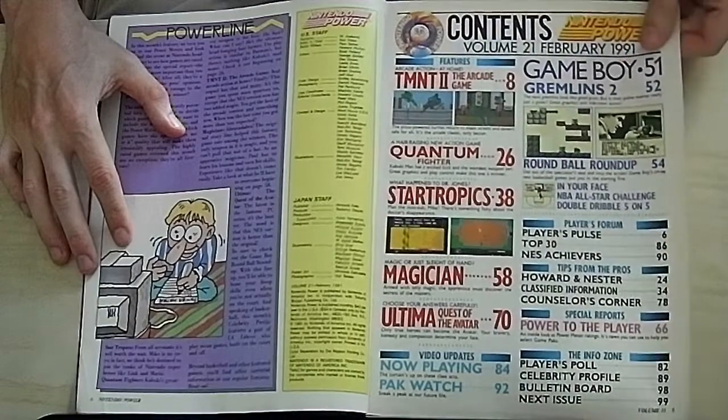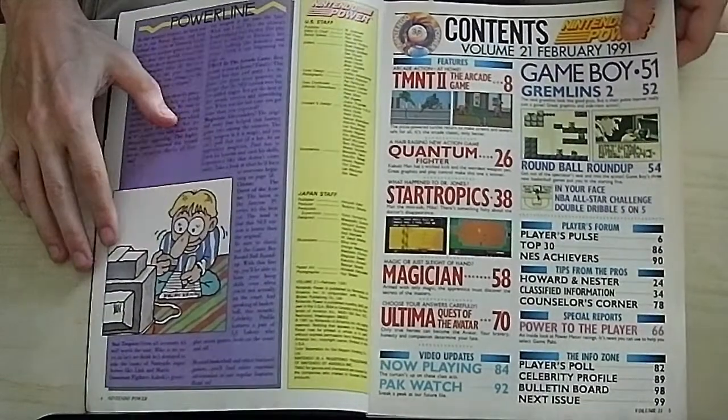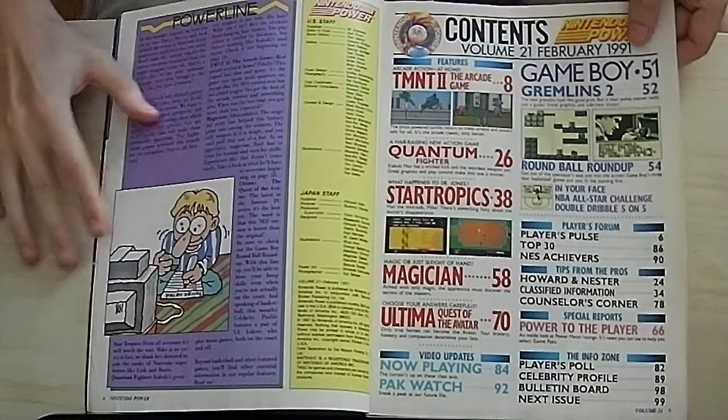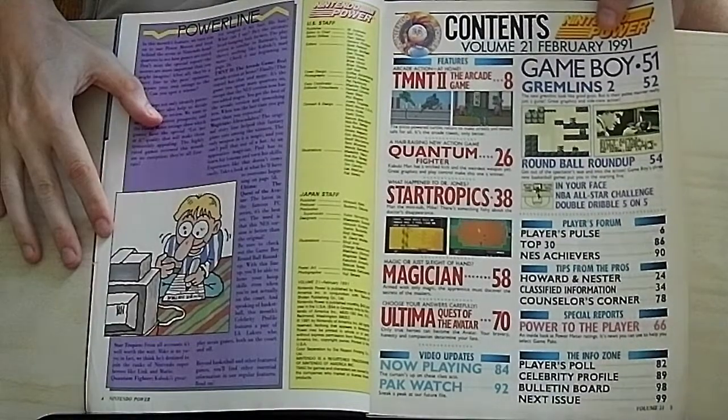Getting into 1991, we looked at January. The last one we looked at was volume 20, January 1991, with Mega Man 3 on the front.